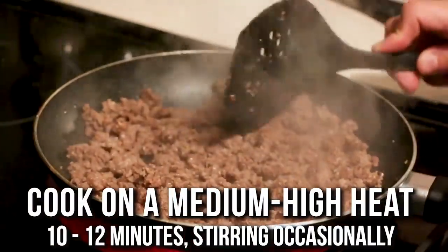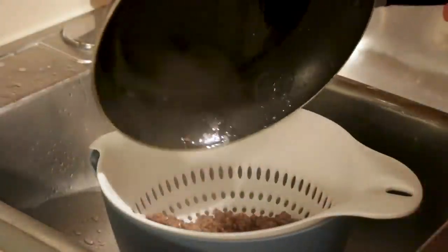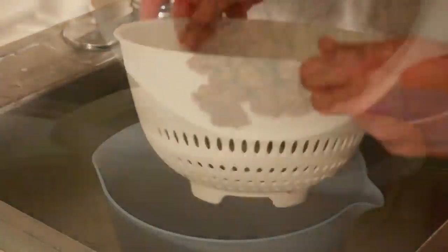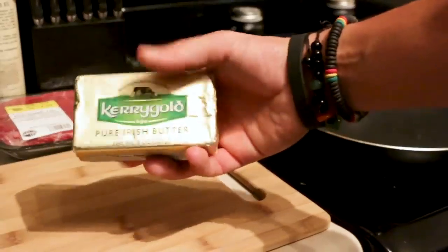But that's gonna cook for about 10 to 12 minutes, and you just want to make sure there's no pink in any of the pieces when it's done. And then I'm going to strain it, but instead of straining it right down the drain, I'm going to strain it into that little bowl, because you don't want to pour grease right down the drain.